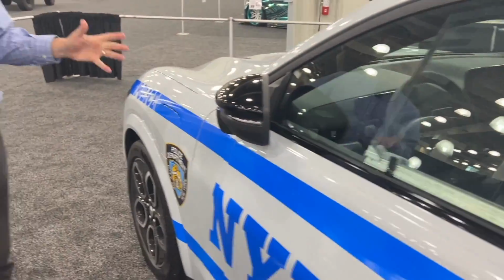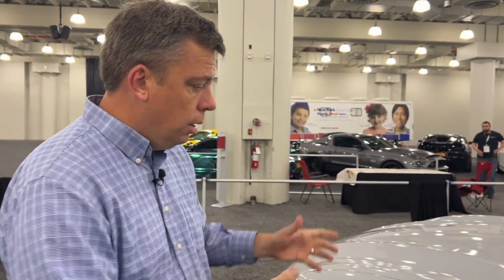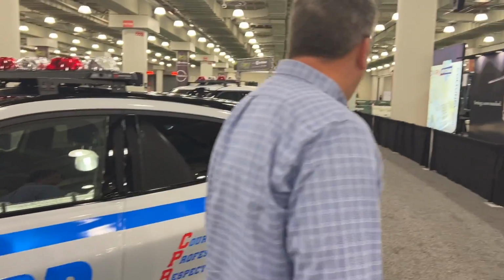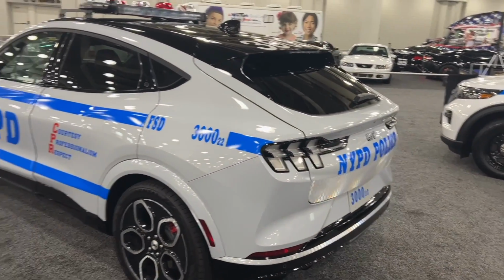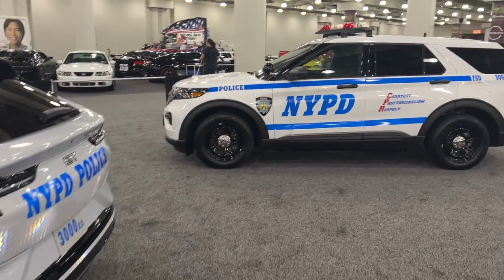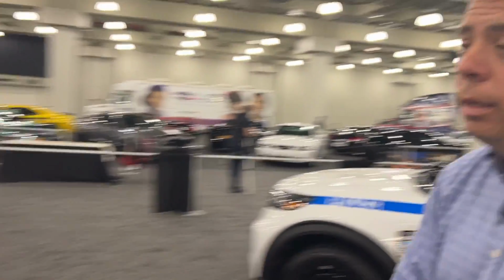And of course, I don't know if I'll ever be able to drive this version of the Mach-E. It's a GT, so it's pretty high performance, and of course has all-wheel drive capability as well. And pretty good range, and it's a good city car for a city like New York City. This could be a good option for a patrol vehicle. Of course, they have others like the Ford Explorer Hybrid, also electrified. So this is number 1 on my list.